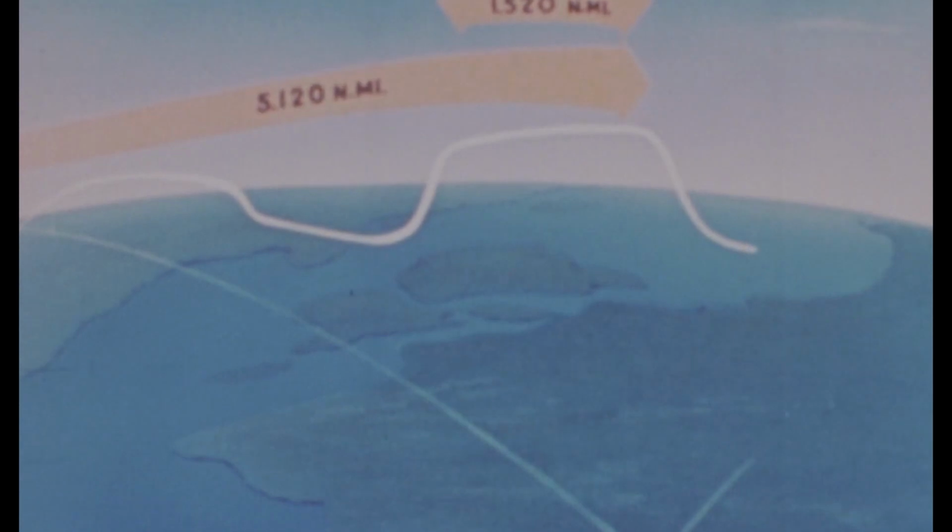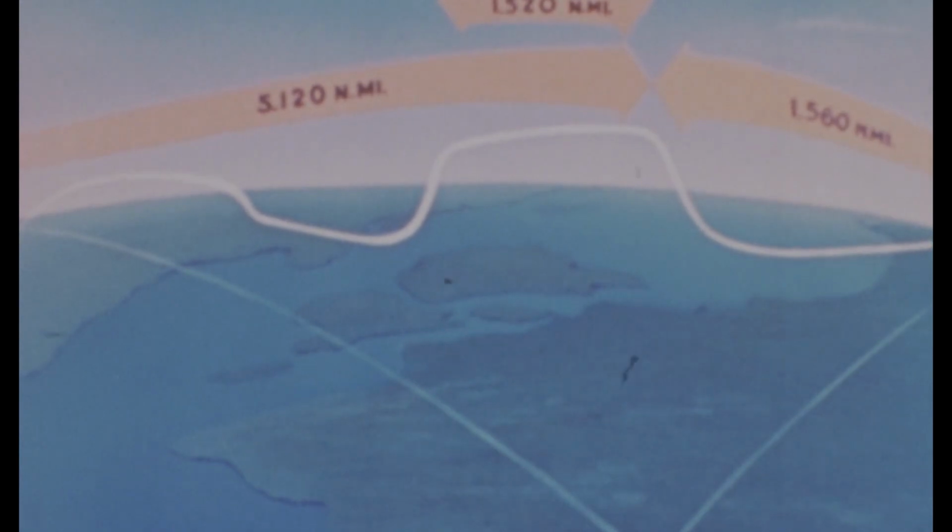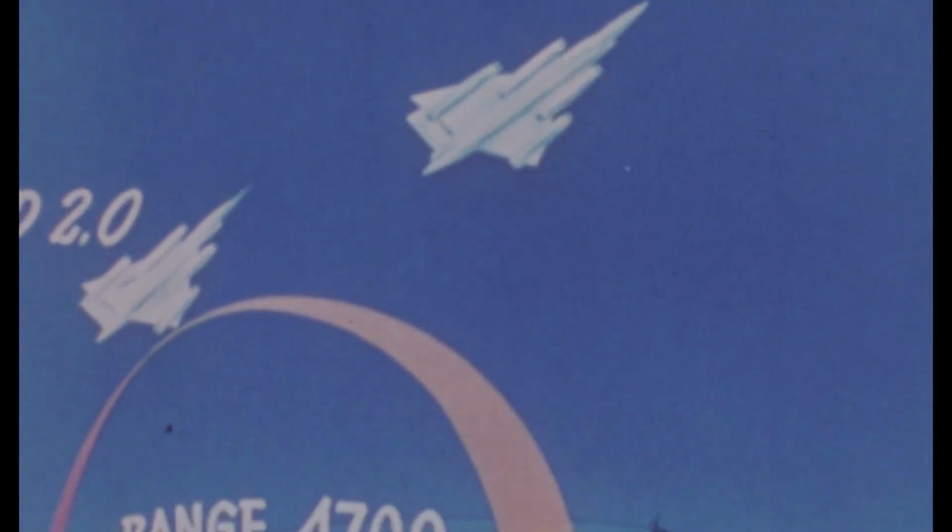Immediately prior to entering the combat zone, the aircraft would accelerate to Mach 2.2, climb to an optimum cruise altitude, dash 1,520 nautical miles to the target inside enemy territory, and release its bomb from a target altitude of 63,000 feet. Bomb drop would be 5,120 nautical miles from takeoff base. After bomb drop at Mach 2.2, the aircraft would decelerate to Mach 0.95 and cruise to a staging base.